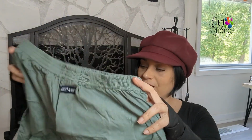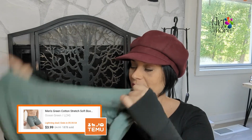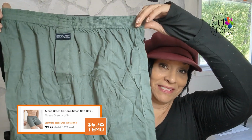Okay, so let's start. This says men's happiness. Let's see what the happiness is. And it's underwear. So this is how it looks. They're really wrinkled, but it's fine. Okay. So here they are. They're very soft. The material is really nice. I like it. So that's a good thing.